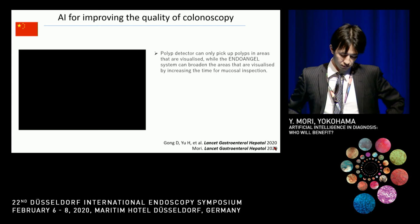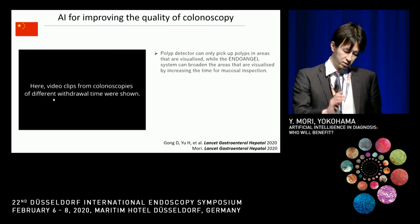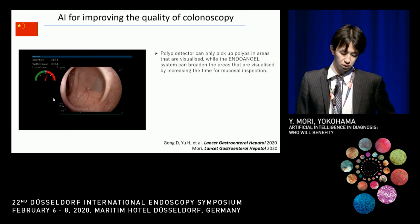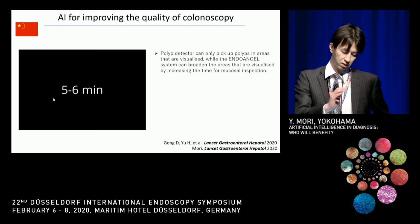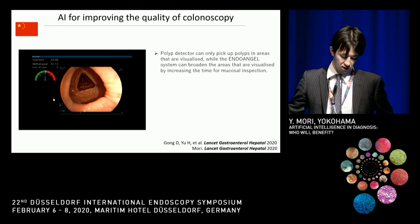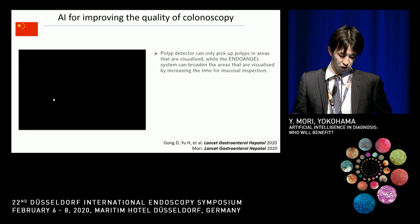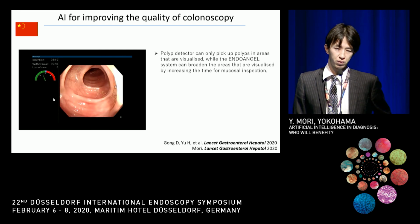This is a representative video of their study. Their AI is controlling the withdrawal speed. Usually 6 or 7 minutes is recommended for withdrawal during colonoscopy, but unfortunately, in the practical field, it is not strictly kept. But with the use of this system, you can see the withdrawal speed in real time with a color. Green means the appropriate speed. Red means it's too fast for appropriate withdrawal. So it is a very, very simple AI, but you can recognize the withdrawal speed in real time, which can contribute to the improvement of colonoscopy quality.